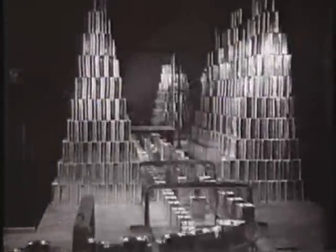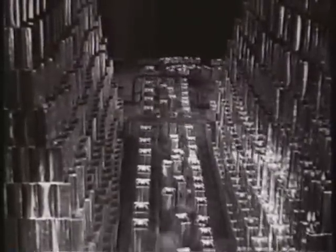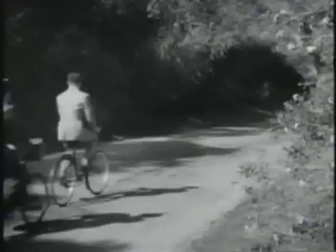Several decades later, can manufacturers created an elaborate system of conveyors designed to move specific work to specific workers on an assembly line basis. And there in can making, you have various machines that are linked together by conveyors, which cans are built, taken from sheet steel and built up into full cans.